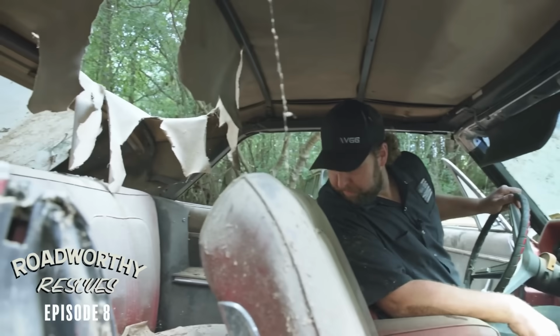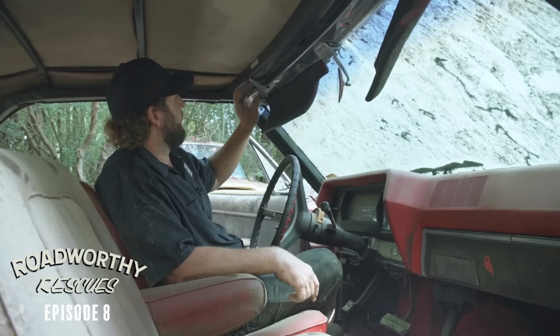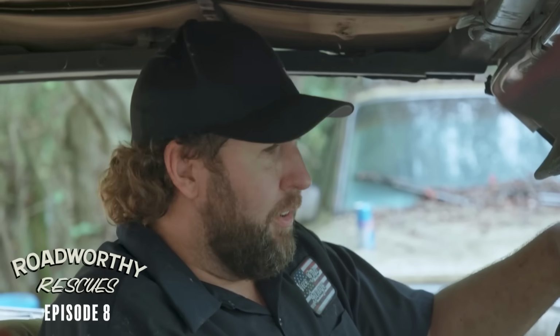Rear seats in it. A bunch of newspapers from the 70s. Looks like the top, they didn't even have it latched up. You probably drove around with the top down. I don't know, I'm speculating. Then folded her back up.